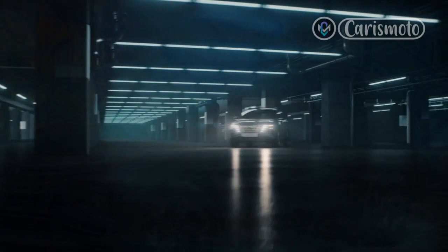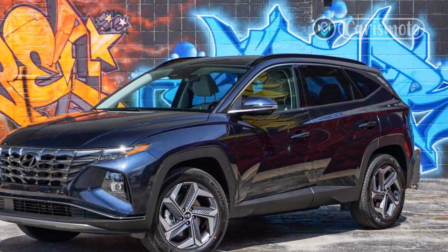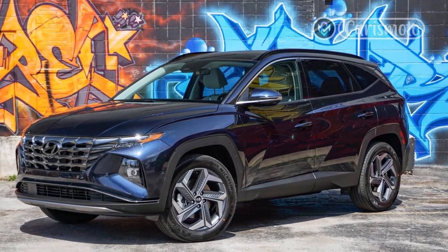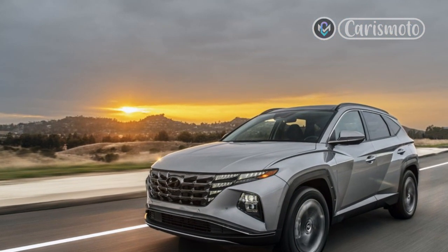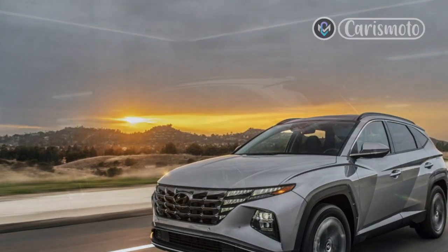At its core, the Tucson Hybrid utilizes Hyundai's turbocharged 1.6-liter i4, 180 horsepower and 195 pound-feet of torque, along with a permanent magnet electric motor, 59 horsepower and 195 pound-feet. Combined output of the two power sources is 226 horsepower and 258 pound-feet, according to Hyundai.